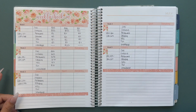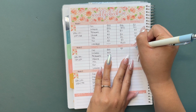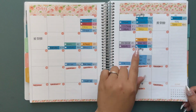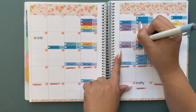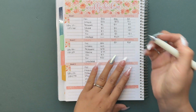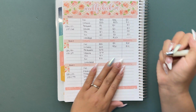So now to check in, I didn't spend anything out of my gas envelope. So spent 0, remaining 100. And then for groceries, I spent 18 at Safeway, and then 18 at Trader Joe's. So I spent $36 out of groceries. So 36, and then I should have $14 remaining.